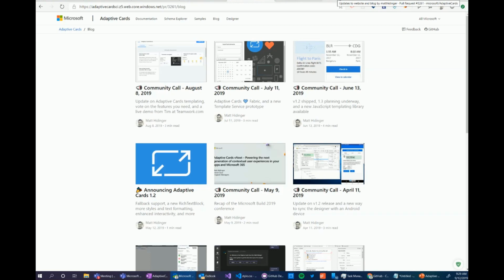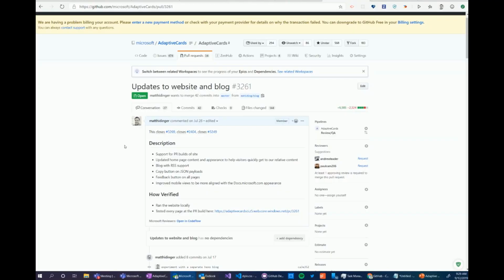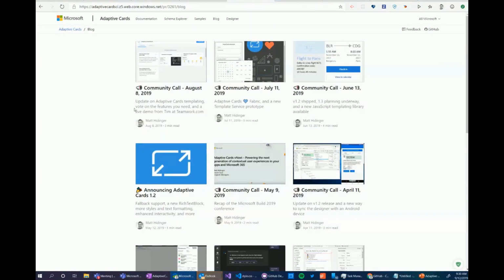I wanted to call out one other thing. If you happen to be a dev on this call who likes to get their hands dirty, or you're just curious, the website, like everything we do, is completely open source. You can go to pull request 3261, and I've got that linked here. So pull request 3261. If you feel like checking it out, it is a statically generated HTML site. So it's built off of other assets in our repository, which I think is pretty neat.